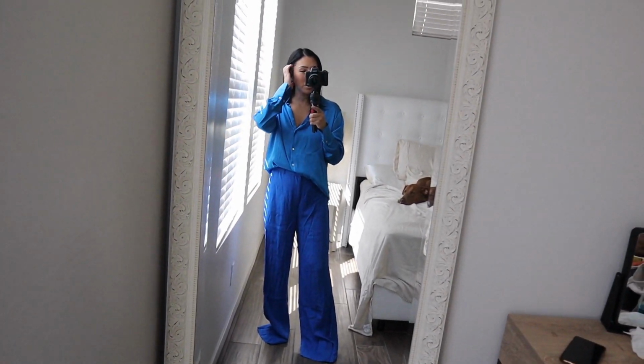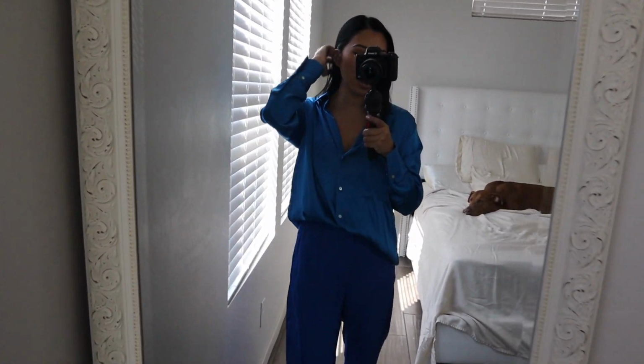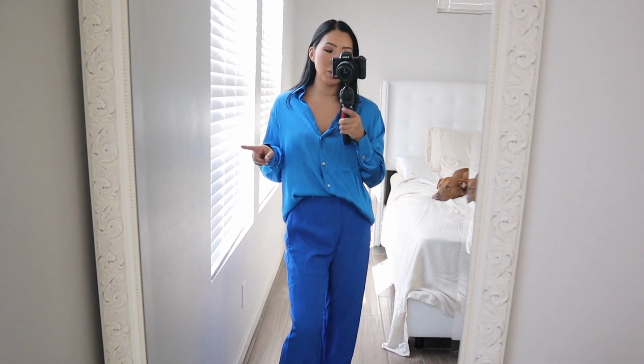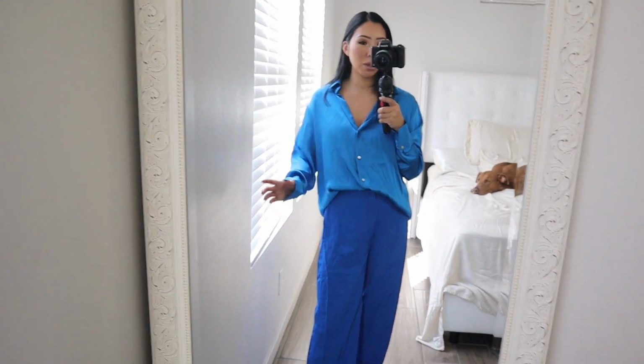You know, I'm getting older now, and being comfortable in my clothes is so important to me. I want to look cute, but I also want to be comfortable in it, you know? I don't want to be adjusting things all the time, and, well, some outfits I will do that for, but the majority of the time, I just want to put something on and feel good about it, you know?